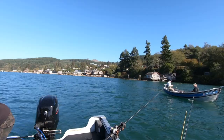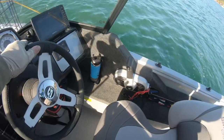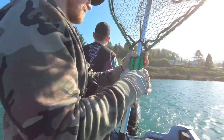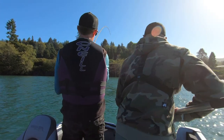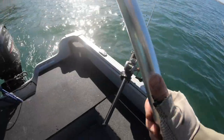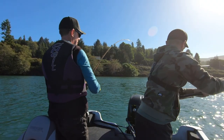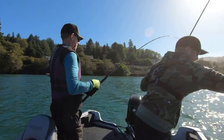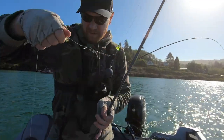Whoa. Oh, there, that's one. That's a fish. Nice. Right where he should have been. After today, we kind of deserve one of those. Pick this rod out. Keep fighting him, keep fighting him. There you go. All right, let me get this out of your way. Hang on.